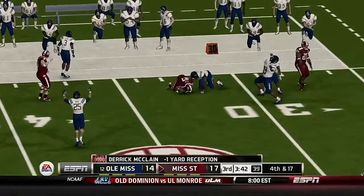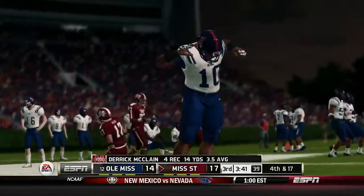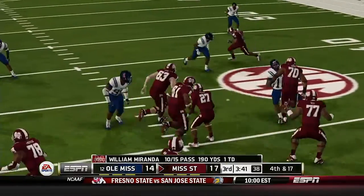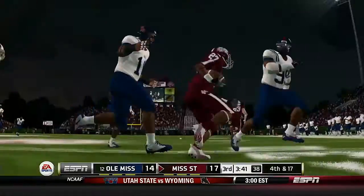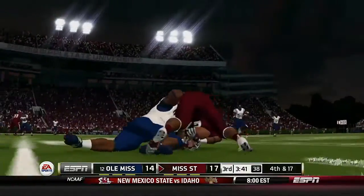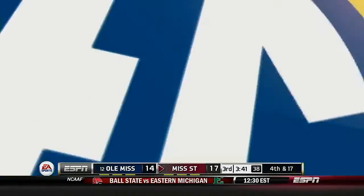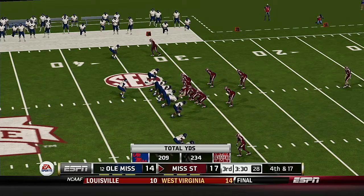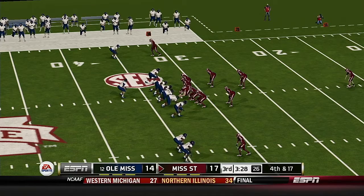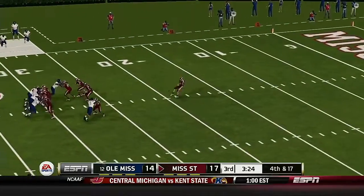Gets it to the back, and he's stopped behind the line. And they'll lose a yard there. Really, they just had nowhere to go after the catch. That makes it fourth and long. Mississippi State holds a field goal lead.